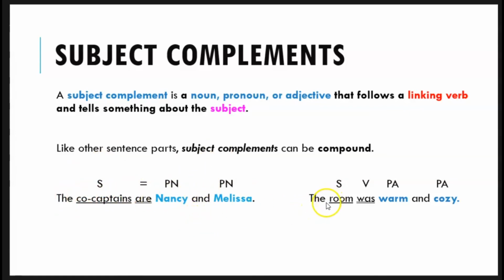If we look at the next sentence, the room was warm and cozy. Again, we have two. We have warm, we have cozy, but these are adjectives. So warm's describing room, cozy's describing room, room being the subject, was being the linking verb, and I could say the warm room, the cozy room, different than over here with Nancy and Melissa being co-captains, and so these are adjectives, not nouns.